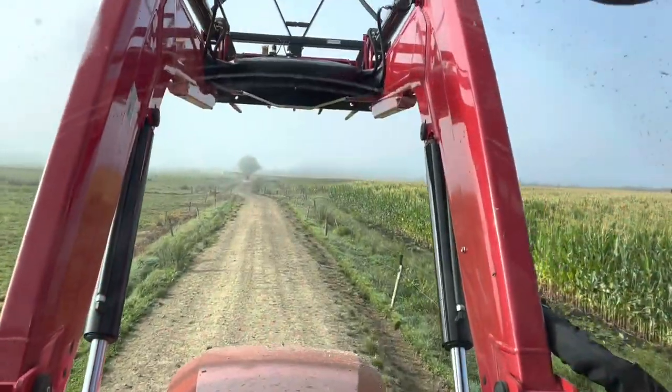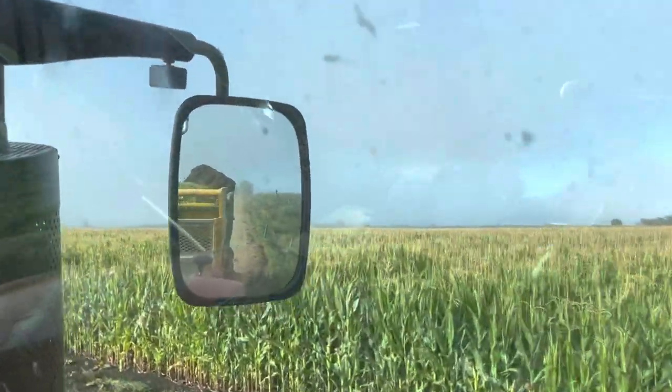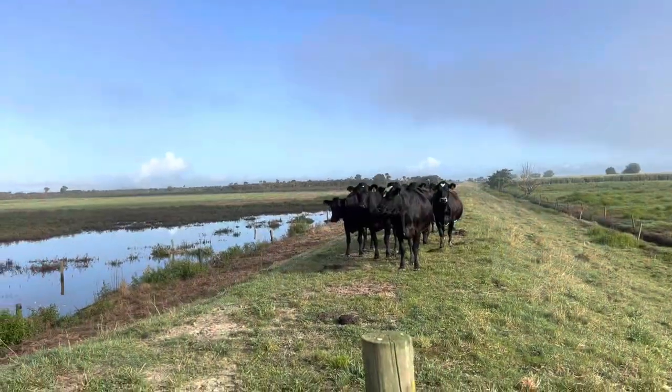That's us, we're all fully loaded. Got our silage bale on the back. Awesome. It's a nice load. She's definitely nice and full back here. Come on, girls, come on.